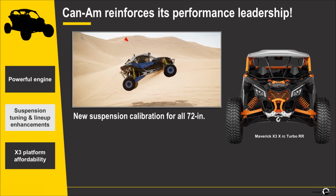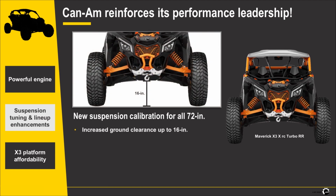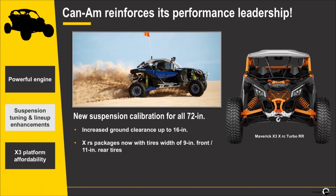In fact, another upgrade to the Maverick X3 lineup is the new suspension calibration for all 72-inch wide versions. The increased ground clearance up to 16 inches will make it easier for these models to cross over obstacles. For XRS package owners, the improvements go a step further with the switch to a tire width of 9 inches up front and 11 inches out back. This results in improved rear traction and reduced steering kickback, which ultimately translates into better drivability.